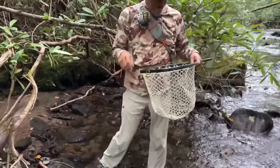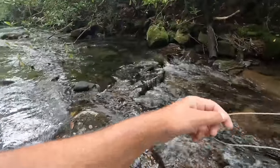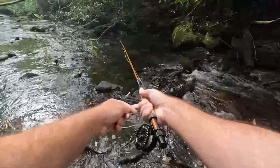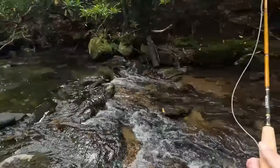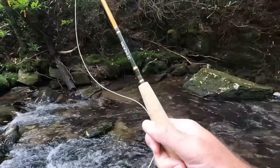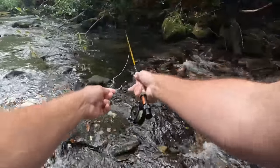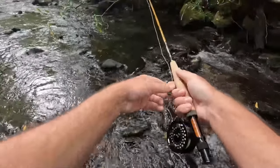We ain't been here long. Jay got one. It's already better than our last trip. Oh, got it. Oh! Shallow, come off. Nah, I actually felt that one. He didn't come out of the water, but he hit it. And I saw it for a second. Oh, hit again. Well, I gotta get one of these.